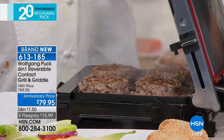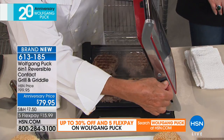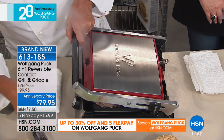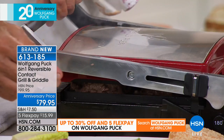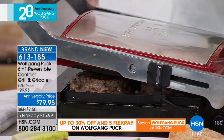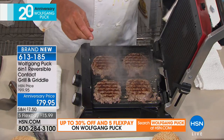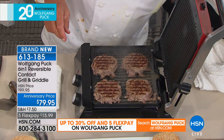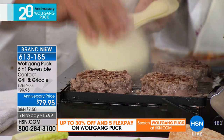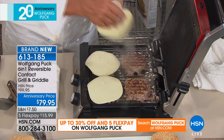And maybe, Marianne, while I'm cooking, can you show them exactly how it works? We have this here to open it, to close it, and to keep it completely up. Look at that. So if I want to make a cheeseburger, for example, I can put the cheese on top. Look at the grill marks he's getting here, guys. Because you have the griddle here, and here, there are many different ways to use this one fabulous griddle.